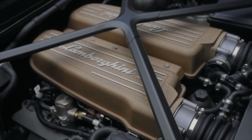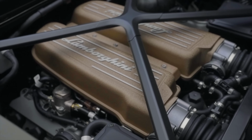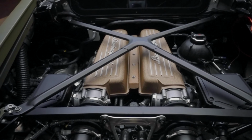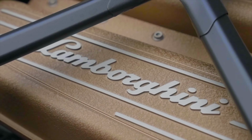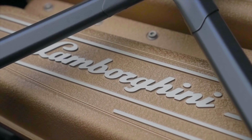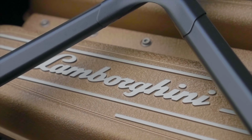Behold, 631 naturally aspirated V10 Lamborghini horsepower with gold tops on the cam covers. I mean, it's just awesome, isn't it? It's so good. Now, because it's a carbon shell, you do have to have a good look through these vents in order to see that.